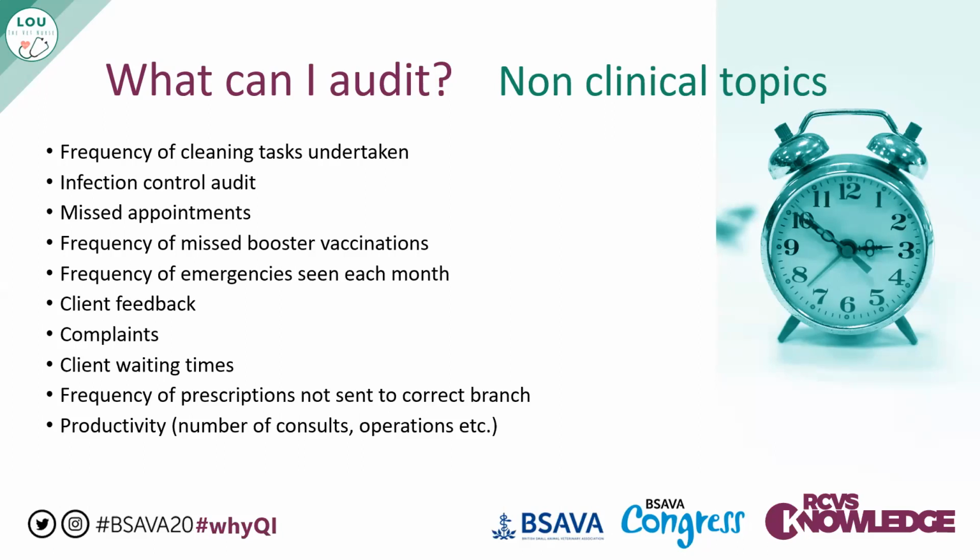And then this one is a very common one in my practice: frequency of prescriptions not sent to the correct branch. So I'm sure many of you have branch surgeries. We process all of our repeat prescriptions at our main centre, and then they get sent to our branch surgery, but even though we have many systems in place, it doesn't always happen. So we have to be looking at the reasons why that may be happening.